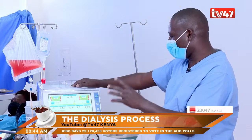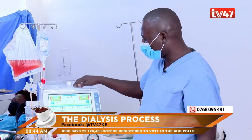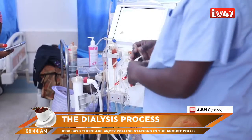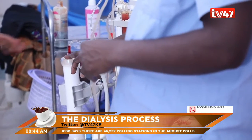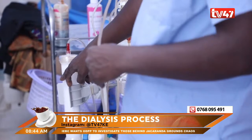So we have 3 to 4 items here. We have what we call bloodlines. These are the bloodlines. This is the dialyzer, the artificial kidney. This is the one that is doing the dialysis. This is the artificial kidney now.